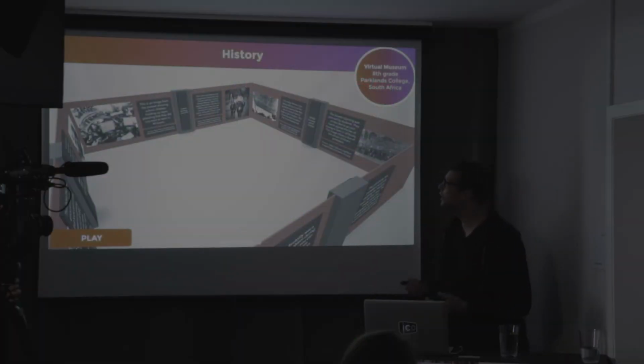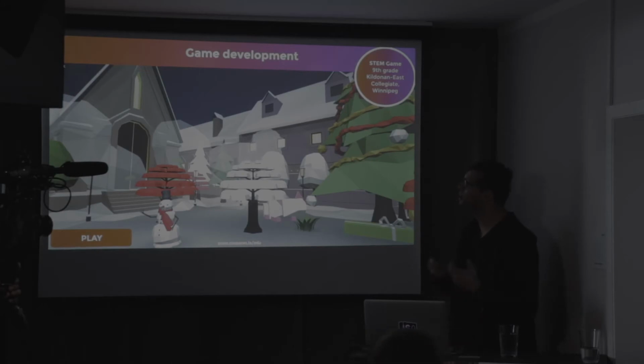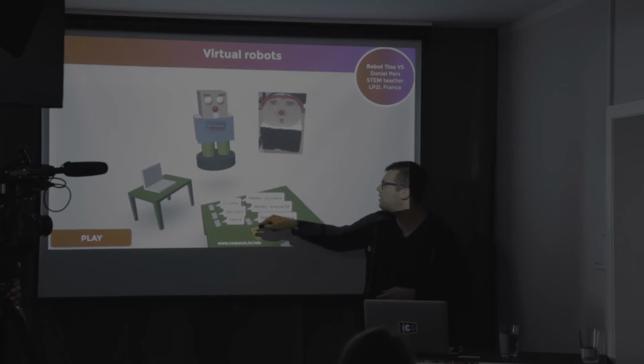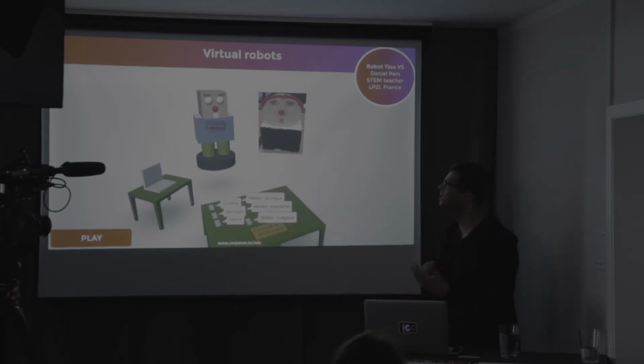You can use it for history class. You can create virtual exhibitions, a virtual museum. For game development, you can create virtual robots. This was done by a French teacher, where you have virtual RFID chips you can put into this robot, and then he says something in French.